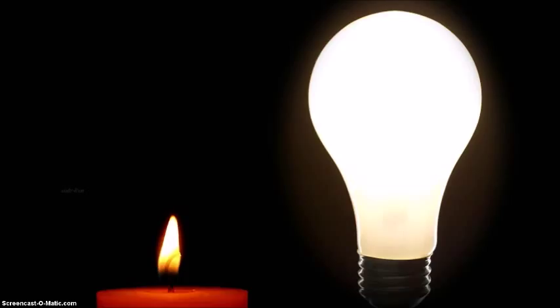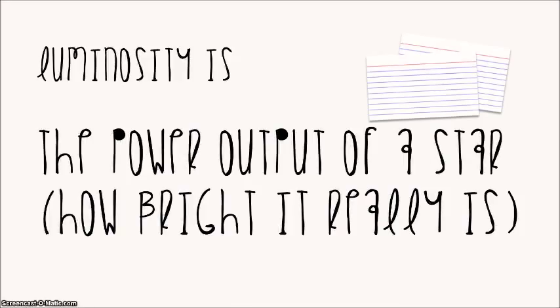Here I have a candle and a 100-watt light bulb. Sitting side by side, you could say that the light bulb is more luminous, it's brighter than the candle. Side by side, you see more light energy coming out of the light bulb than you do coming out of the candle. We call this its luminosity, or the power output of the thing. And in astronomy, we're talking about the power output of stars. So how bright is it really? How much light energy is leaving that object for real?